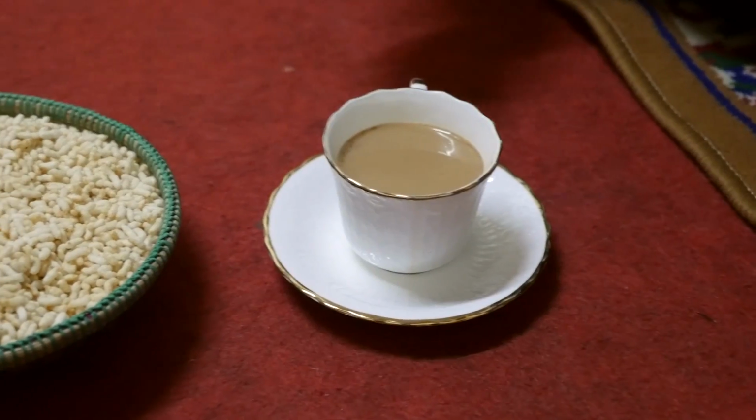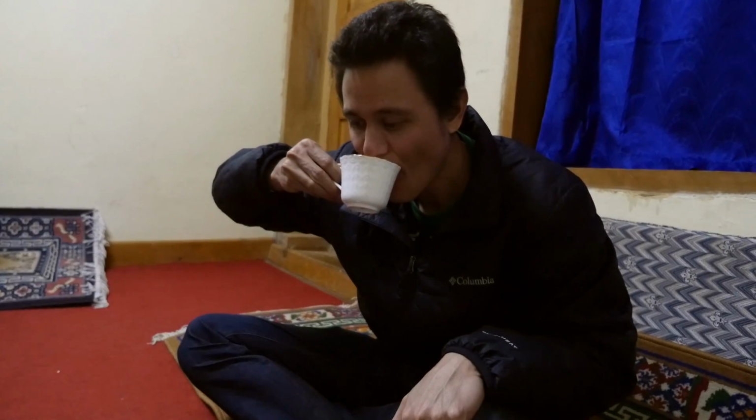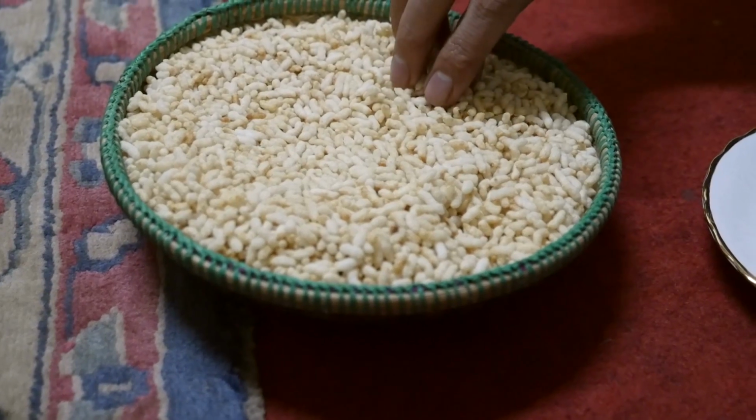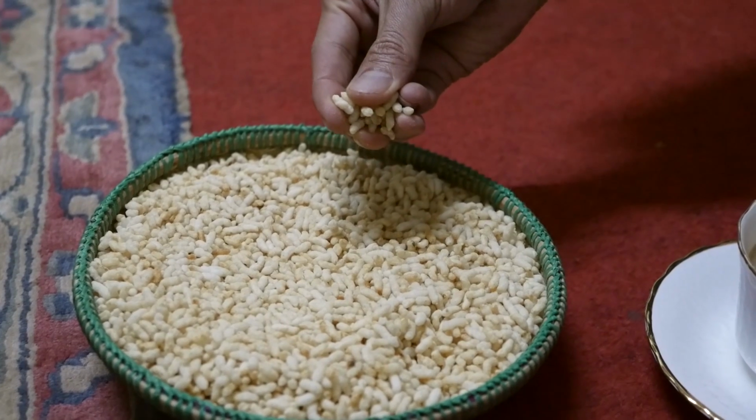We are now just relaxing in the communal room and having a cup of tea and some Rice Krispies. It's a really good tea here. It's nice and heavy on the ginger, so you can really taste the ginger that comes in nicely. And then snacking on, these are actually almost the same, they're like puffed rice, just like Rice Krispies. It's a good tea snack.